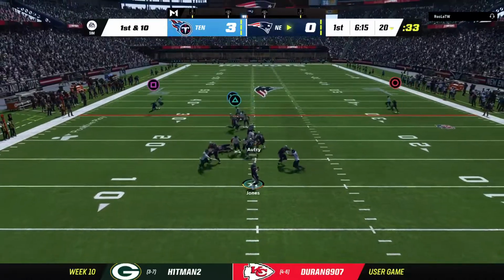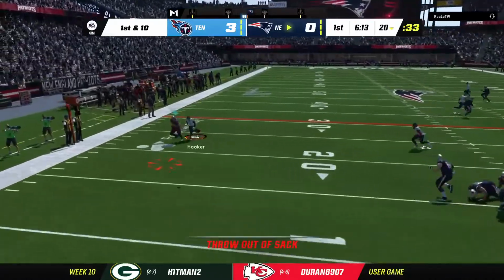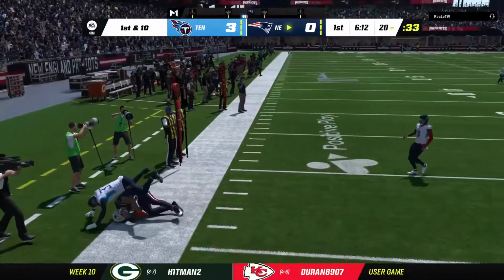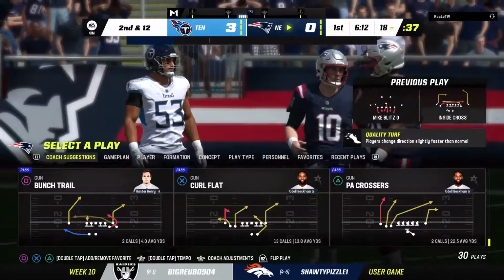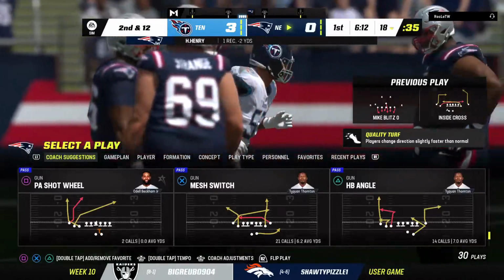Now Jones. Complete. Hunter Henry with a grab. The completion, but they go in the wrong direction. A loss of yards, and now they're dealing with a second and long.